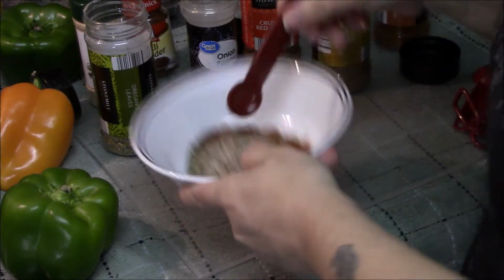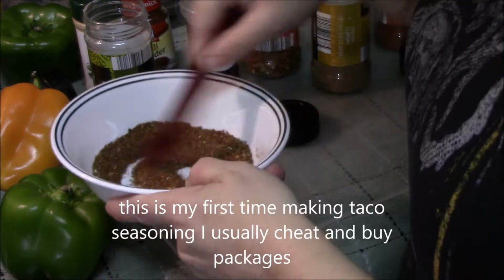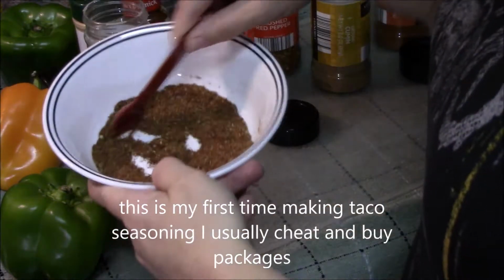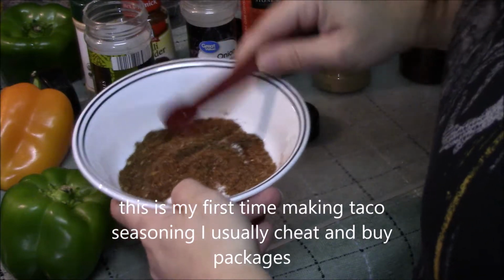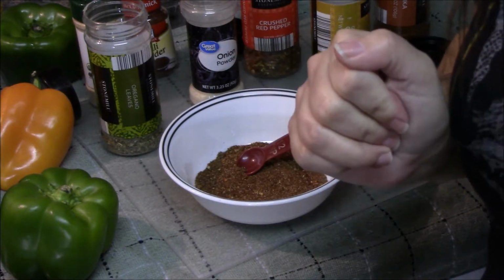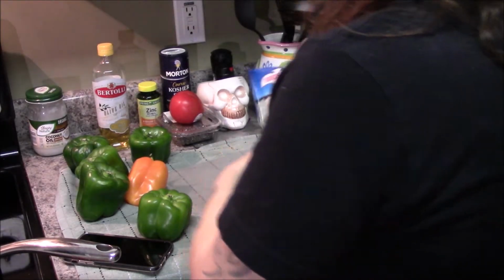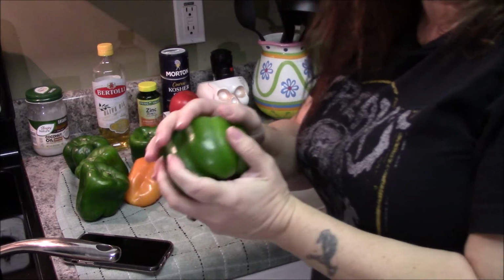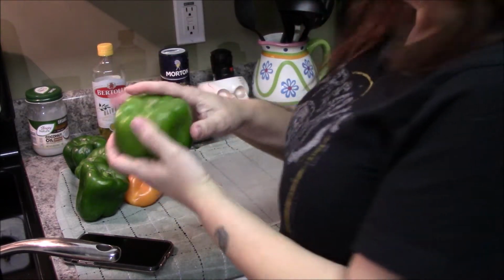And we're just going to mix this together. And there's our taco seasoning. It smells like taco seasoning. And now to the next step. The next thing we're going to do is cut our peppers in half and just take out this stem and gross stuff.